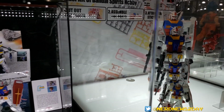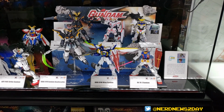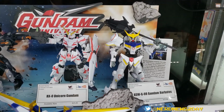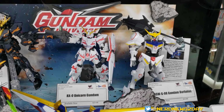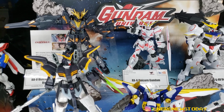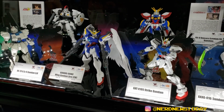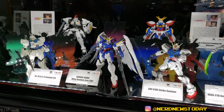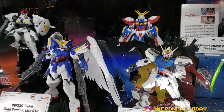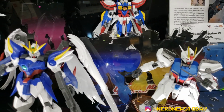And then our next little case over here, which is really cool, is our Gundam Universe line. What's exciting about this is that they're action figures. You don't have to build them. They come ready right out of the box. You can play with them, pose them, do what you've got to do. Wave 1 and 2 are already out, and Wave 3 was just announced a couple of weeks ago, and we have them here on display. That would be the Strike Gundam, the Wing Zero, and the Easy 8. And if you look closely, you'll see some silhouettes behind them for what is to come. Specifically that one in the back there, the Zaku, is one that I cannot wait for.